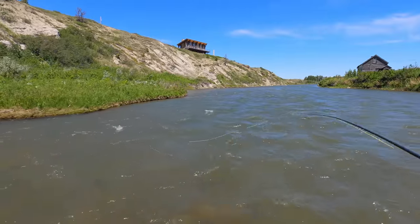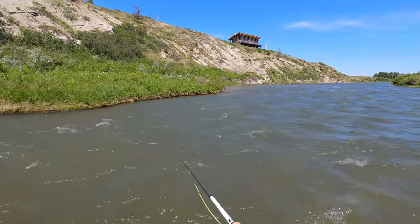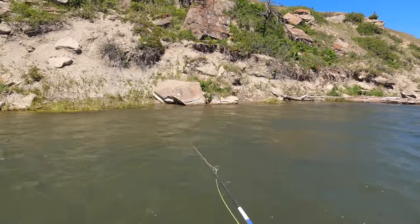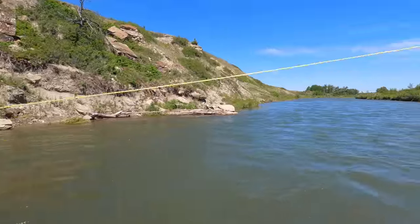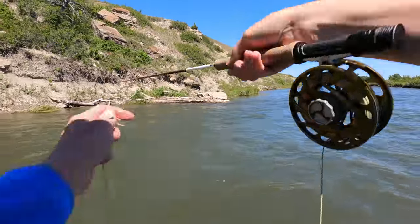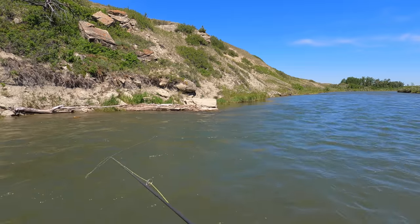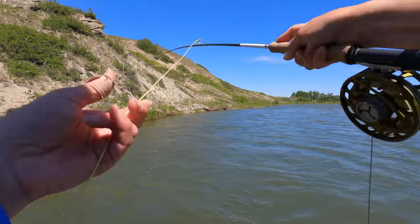Oh yeah, that was a tap. Oh, he followed you again there. Did he? As you lifted. I gotcha. Hard to know, you know? You want to be deeper. I'm letting them sink a bit longer. Just fluttering them through, but in front of that boulder. Oh yeah, that was a good hit. Beautiful.